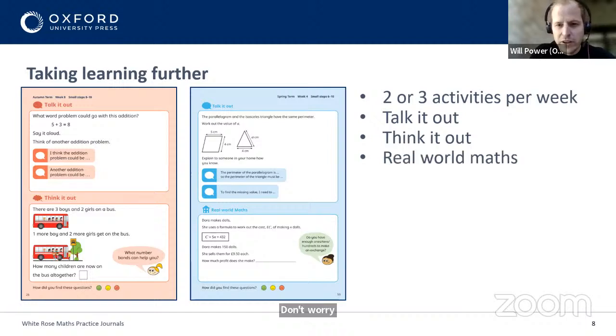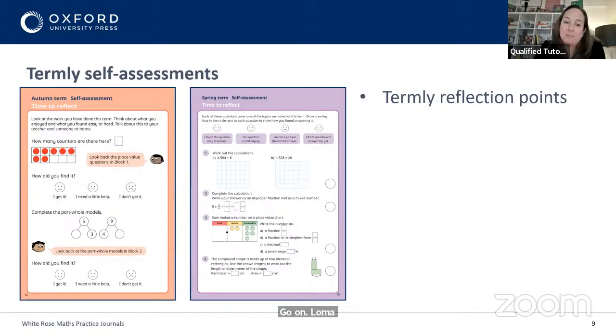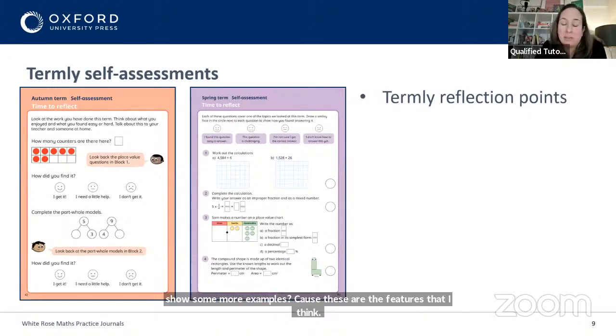Right, I'm going to whiz through. Is it helpful to show some more examples? Because these are the features that I think are really nice. Or do you want me to just talk more generally? I don't mind. I want to learn lots, but I want to actually drill down into how a tutor will use this, if you don't mind.